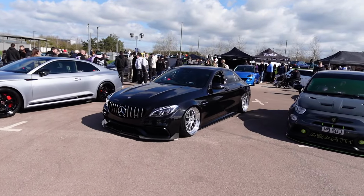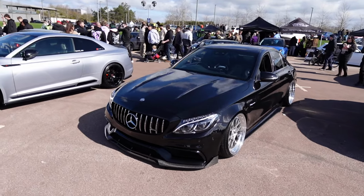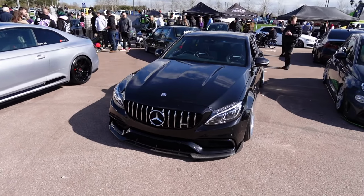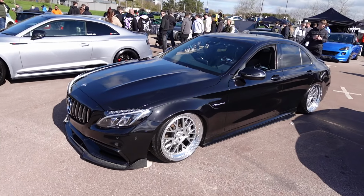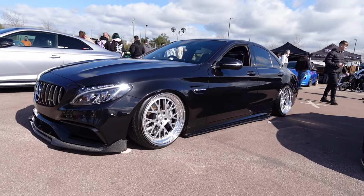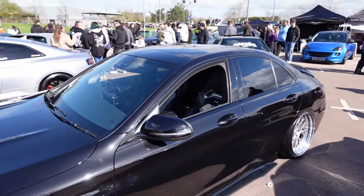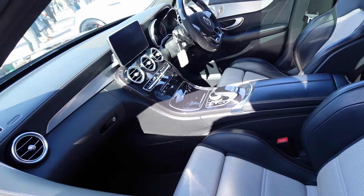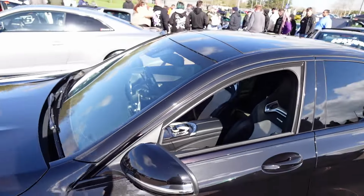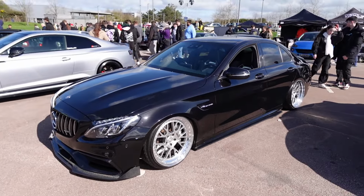Must be getting old because I look at this C63 AMG and this is definitely down my street. I'm not a massive fan when they take performance cars like an Evo or a Nissan Skyline or something, put it on bags, but this black Mercedes C63, really nice wheels, put loads of power, really comfy. If I was going to do a stance car, this would be something that I would do. Yeah, definitely down my street, I like that, that's so cool.